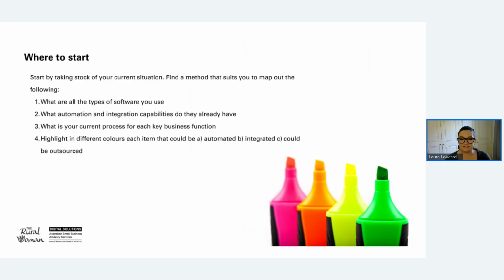So I would sit down and block yourself 1 to 2 hours and take stock of your current situation. So find a method that suits you to map out the following. So I actually like to use post-it notes where I will write down every single step of my operations in a business, and I will put them on different colors or in different sections on a wall. So I'll start by having it mapped out like a flow chart in how things work for, say, my client journey. And then what I'll do afterwards is I'll start to move them into different categories. So if you want to do it with highlighters, you can do that as well. You can highlight, you know, everything in pink for integration, everything in orange for outsourcing, etc.